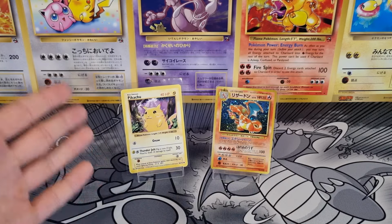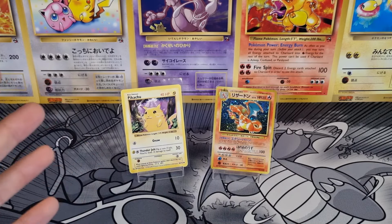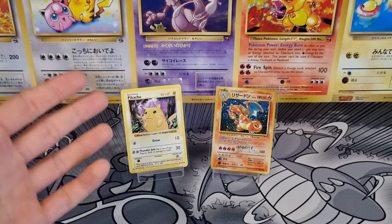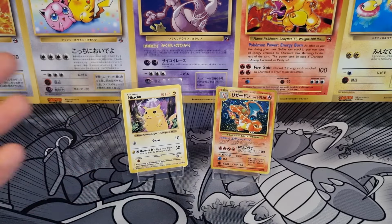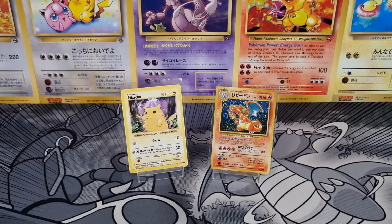However, this English language Pikachu was the first ever Pikachu card from the TCG that was available to the general public. Demo game packs were not sold. They were just given to stores to promote the TCG. So this was the first Pikachu ever that was available to the general public.